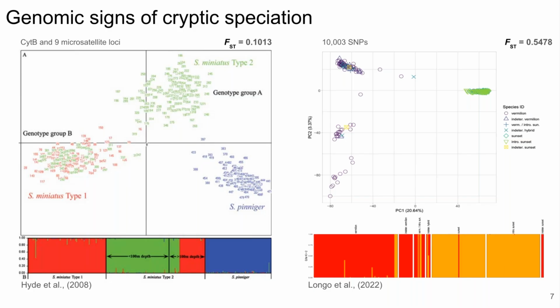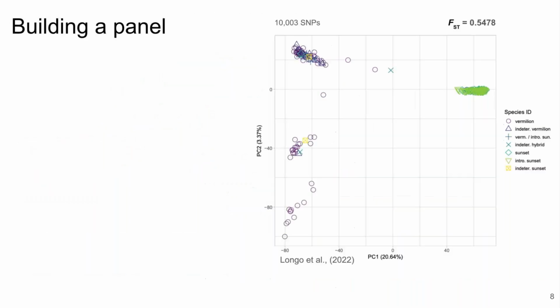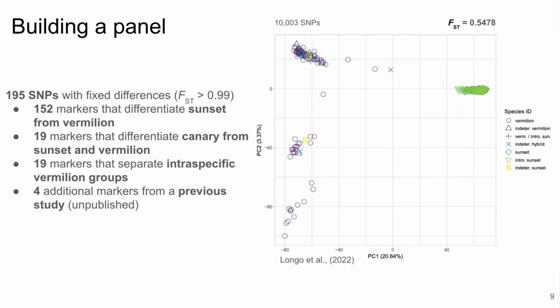To do that, we set out to build a GT-seq panel. What we did here is we built off of the previous study published in 2022. From those 10,000 SNPs that this study used, we found 195 SNPs that had fixed differences that we wanted to look at. So fixed differences being an FST of greater than 0.99. We found 152 markers that differentiate sunset from vermilion, so explain the differentiation on PC1 here.